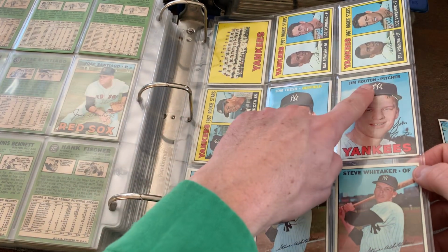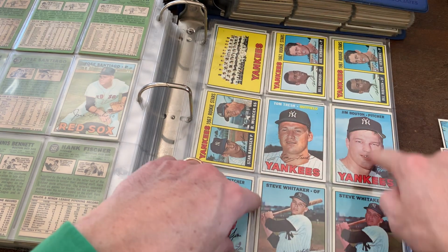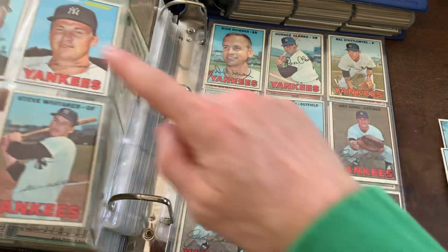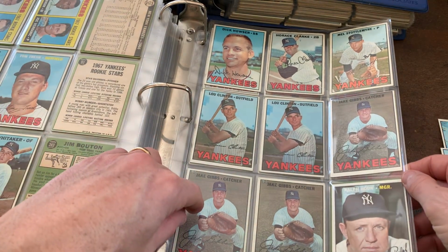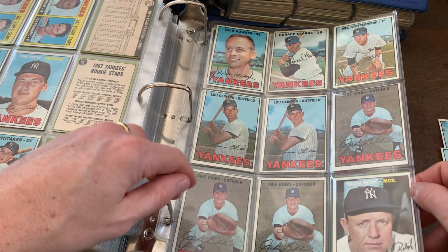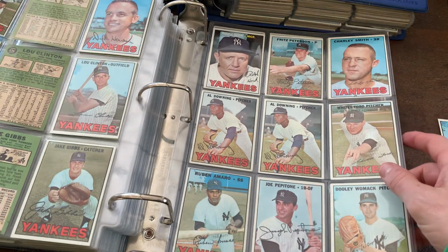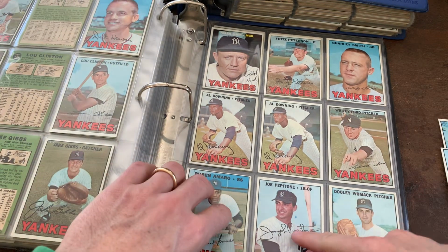Tommy Tresh. I don't know why that's white and yellow versus everything else is black. So I wonder if that changes throughout. No, just all on the Tommy Tresh cards. All right. I know he was a pretty solid name too for the Yankees. You got Mel Stoudemire. Ralph Hawk is the manager. Let's see, another Mel Stoudemire card on here. A couple more Ralph Hawk cards. Joe Pepitone.